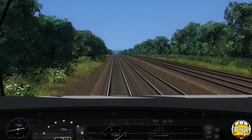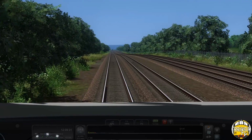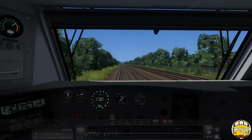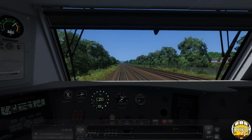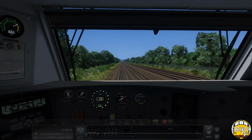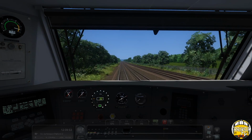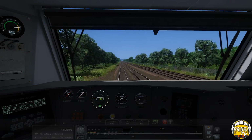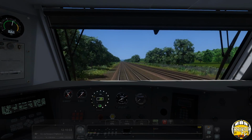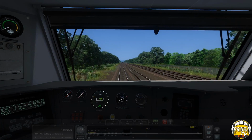I love this section of the route as well. If you look at it, it's like a little roller coaster that just goes up and down. The gradients are mad. So about 3.5 miles now into Newport, so we won't be too far off either from Uskmouth Yard as well.